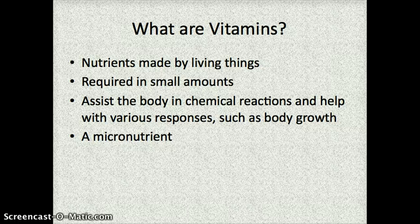In addition to that, vitamins are a micronutrient, which means that they do not produce energy for the body as a form of calories.